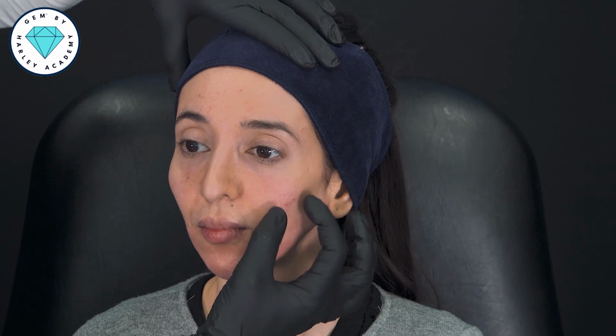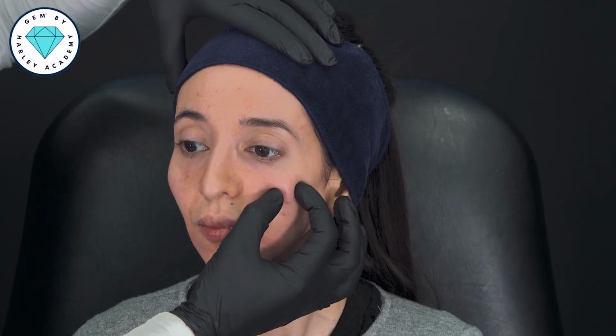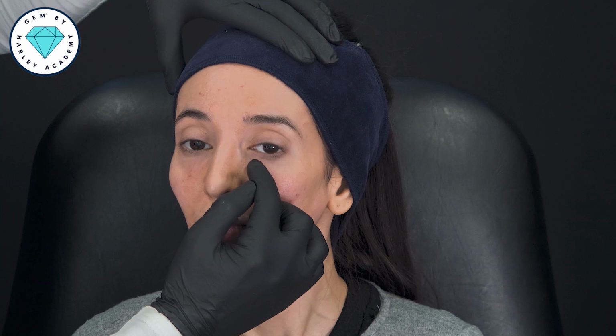All right, so now let's take a look at the finished result. So this is Hind after our full face treatment. I'm going to talk you through the treatments and examine different zones. So first of all, we did the temple supraperiosteal bolus. That's a stage 2 technique. Then we moved on to the anterior cheek, treating the sulcus with a cannula. That's a stage 2 technique. And the tear trough itself, I treated underneath the muscle. That's a stage 2 technique. So all of this is an intermediate level injection.